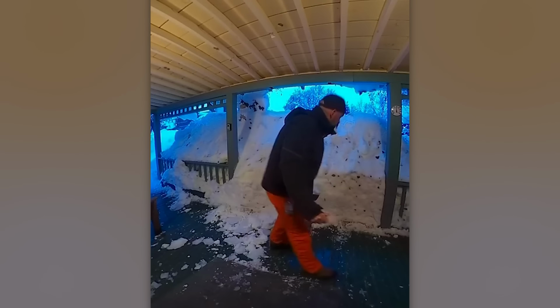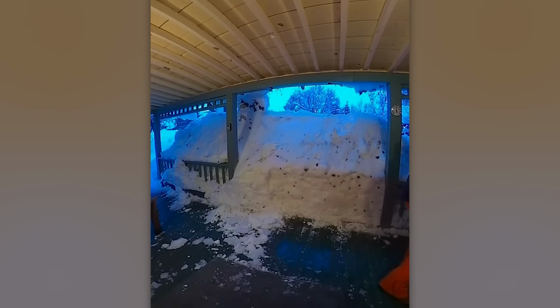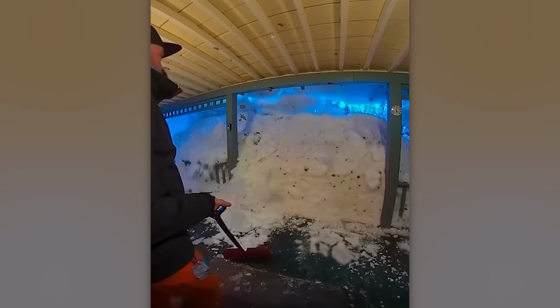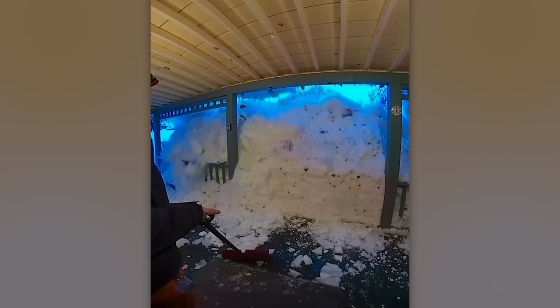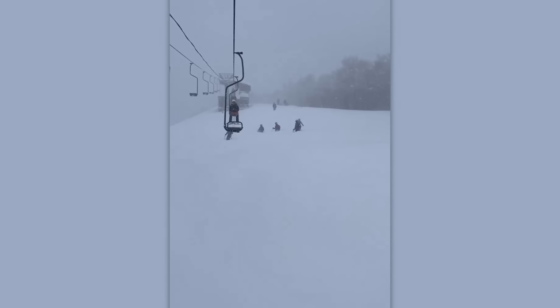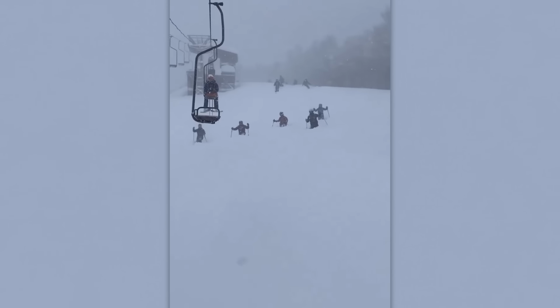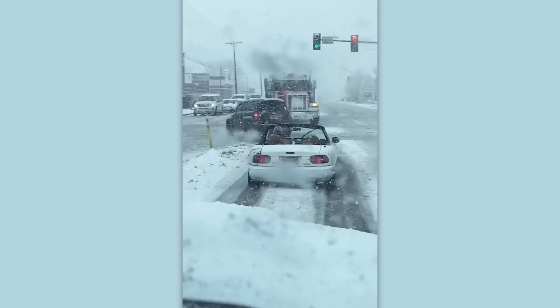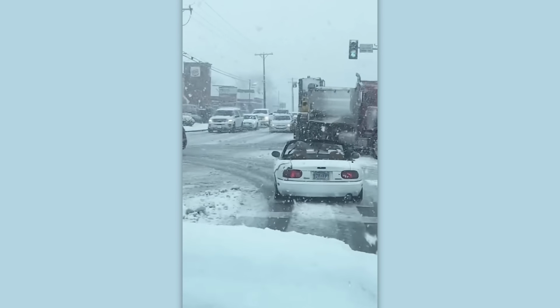He was determined to shovel the snow and go to work, but at this point he changed his mind and decided to stay home this day. Skiers were bummed out because there was a ton of snow on the mountain, making it impossible to hit the slopes. Yeah, it happens. Can you imagine a car less suited for this kind of weather?